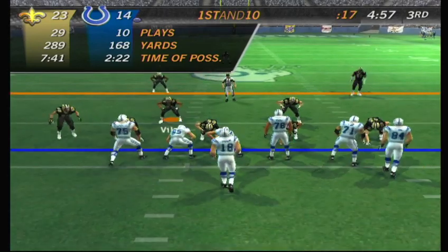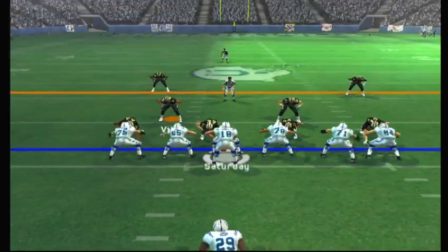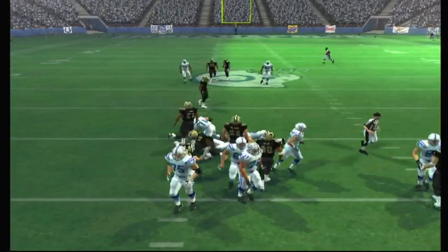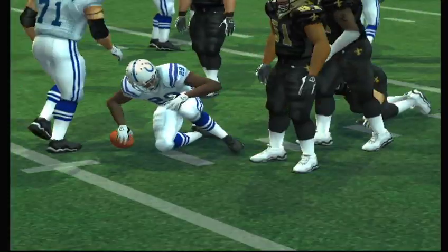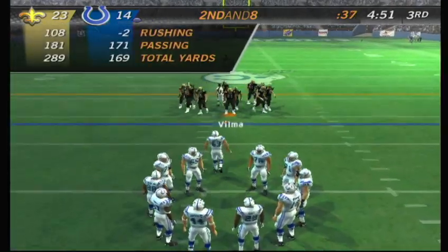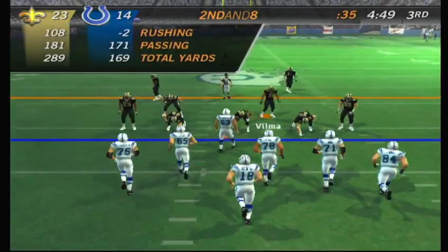Here we go. Let's go, let's go. There we go, baby. Number 29, the long back, and can't bring it down. Number 58 is there for the tackle at the 33. Second and 8. Ball on the 33-yard line.